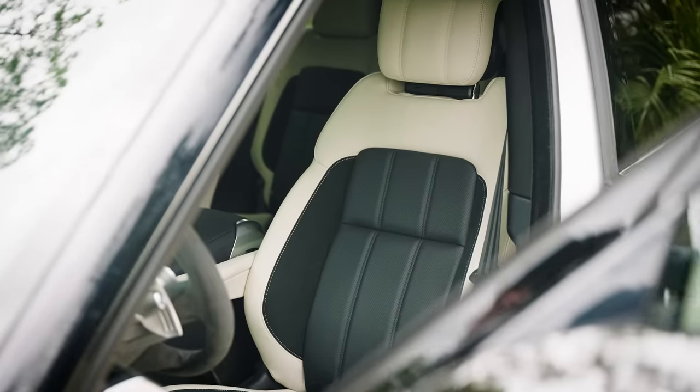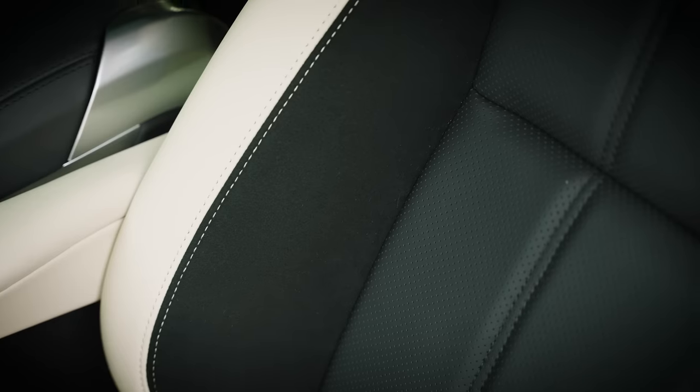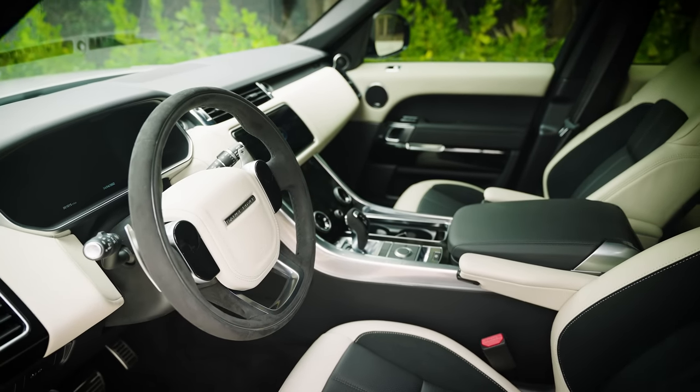As beautiful as the outside is, it's so clean on the inside. The combination from the off-white to the black just blends in perfectly. And I'm telling you, this just brings that luxury look. You know what's great is that Range Rover actually calls this interior ebony and ivory. Working in perfect harmony. This is literally called the ebony and ivory interior with the Fuji white exterior.